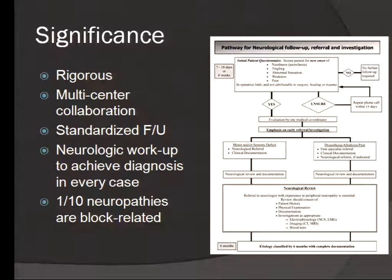So again, the significance is that it is very rigorous. It's a multi-center collaboration study. They had very clear standard follow-up. This is not meant for you to read, but to give an idea that they have a very clear algorithm that they followed. And again, it confirmed my clinical impression that maybe about 10% of these postoperative deficits are indeed block-related.